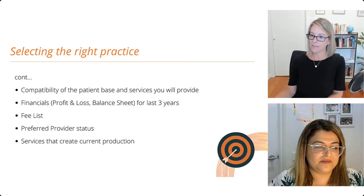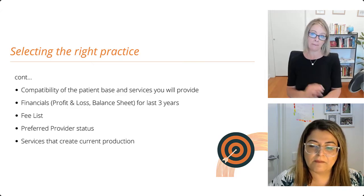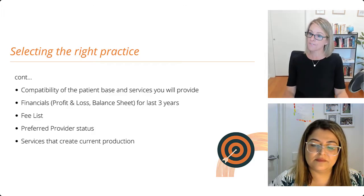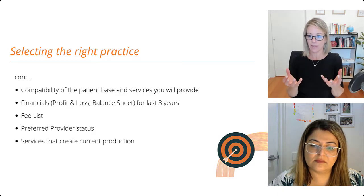And the fee list, Amina, that's a big one. You can't jump into an ongoing concern and increase the fee list to anything substantial and expect the patients to be really happy about that. They might be more aware of it actually and be looking for any increases. So look at the fee list and make sure that with that current fee list and with the types of services and number of services you provide as a practitioner, can you break even with that?